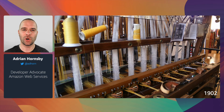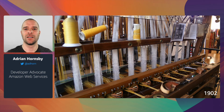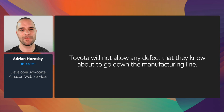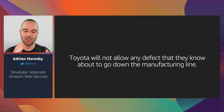So in 1902, Toyoda-san, the founder of Toyota, created a very small mechanism that would go on the loom and would immediately stop the loom if any issue was found on the silk thread. That little idea started something very essential, a very powerful philosophy at Toyota: the philosophy that Toyota would never allow any defect that they know about to go down the manufacturing line. And of course, if you think about this for a second, it sounds like an act of faith more than a philosophy. Rather than trying to make it complicated, Toyota simply decided not to let any defect they found go down the manufacturing line, regardless of the cost associated with it.